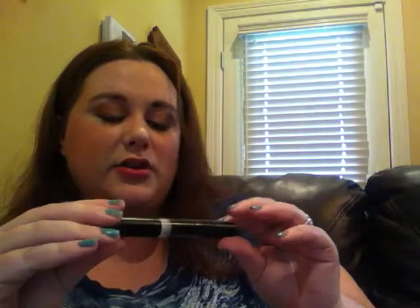I have the e.l.f. Radiance Enhancer in Spotlights. You can kind of get a feel for the color there. It's a clicky pen, and it's totally out. The product actually goes all the way down here because I destroyed the packaging. I could actually see. And it pushes all the way up to there, like the rest of that doesn't come out. And I do think this made for a really nice highlighter.